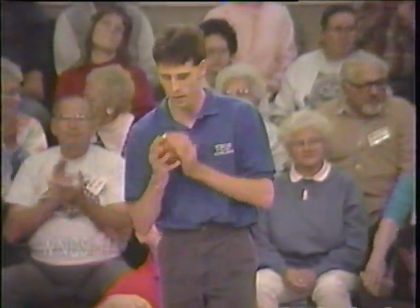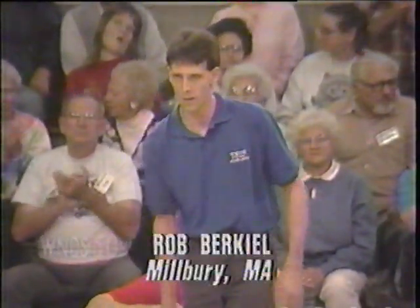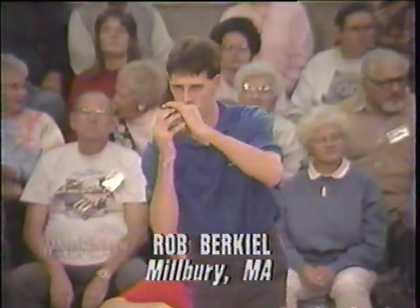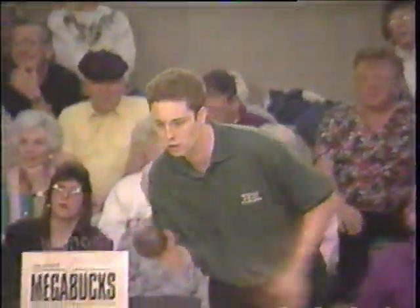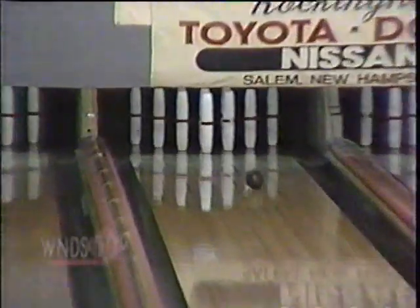And Rob Berkiel is going to start it over on lane four. Rob, after a slow start, Dan, he had just 50 through five, but he wound up with a 124. But he's just going to watch out for the fills on his marks. Wound up with six marks, though, in that first game. And he hammers out just the one and the five.